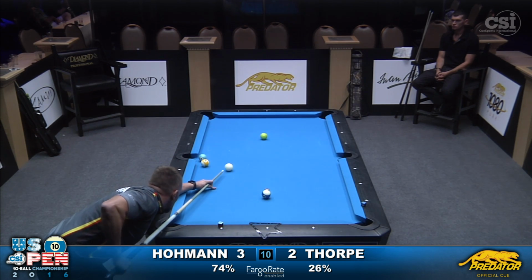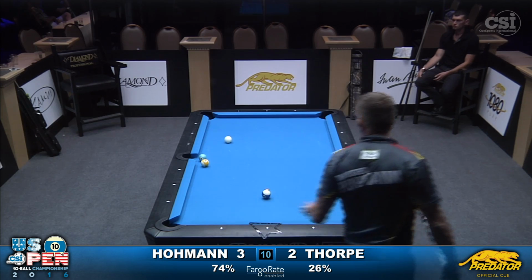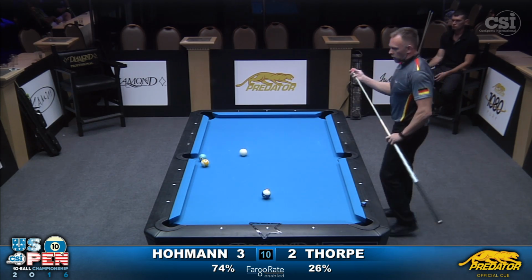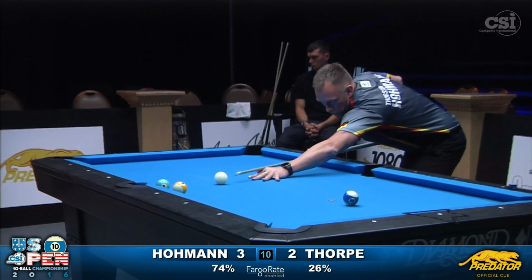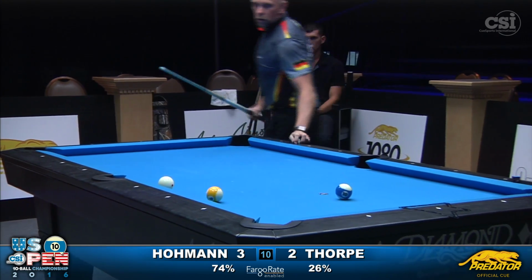Oddly enough, this is actually the key shot to this rack, which doesn't seem possible because everything's hanging. He's got to make sure that he doesn't get into some silly position that he couldn't get this 7-ball out of there. You think he'll draw back? Oh, no, he's going to bump this ball. He's going to bump the 9. Yeah. That's okay. It's okay.